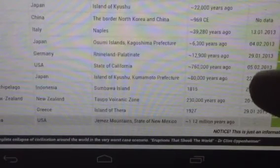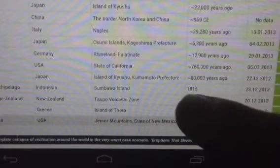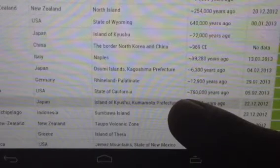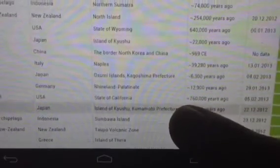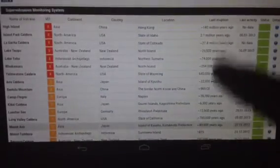I'm on volcano activity. February the 5th, 2013, state of California, Long Valley Caldera. January the 4th, 2013, Japan, Kikai Caldera. I got warnings and watches for these double zeros. State of Wyoming. That's the Yellowstone Caldera. Let me zoom out for a second, folks. That's the Yellowstone Caldera. I think I got warnings and watches for this. Island Park Caldera in the state of Idaho.